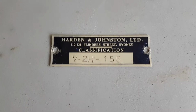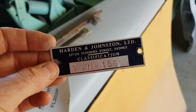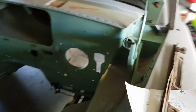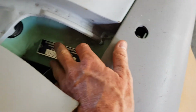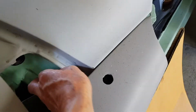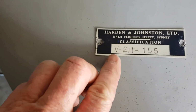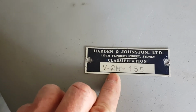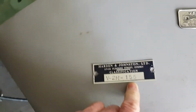Now we come to this little bugger, the Harden and Johnson tag. As I said, generally only New South Wales and ACT. The Harden and Johnson tag is generally found up on the back corner there behind the bonnet hinge. So it's normally in there like that. Now, this is a lot trickier, because there is very little information about Harden and Johnston. But what I gather from this tag is the V stood for Valiant, the 2 meant that it was a manual, and 155, it doesn't correspond to the number on the car.